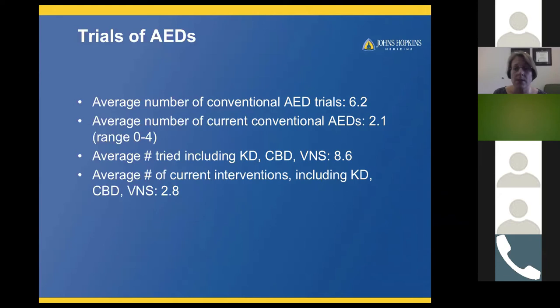So when we talk about the number of medications that people are currently on, the average is a smidge over 2. And when we talk about other complementary therapies like the ketogenic diet, CBD, and vagus nerve stimulator, that number goes up to 8.6 agents that have been tried. And when we talk about the number of current interventions, including the ketogenic diet, CBD, and VNS, it goes up to almost 3 things that people are juggling in their regimens to try and manage the seizures.